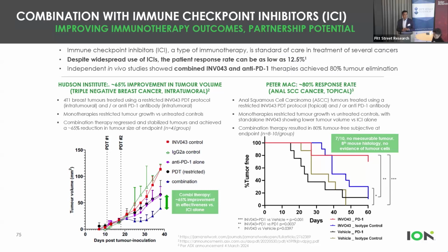So basically two tumor types, triple negative versus anal squamous cell carcinoma, 2 institutes, 2 routes of administration, consistent results. So we're very excited about bringing this forward into clinical application.